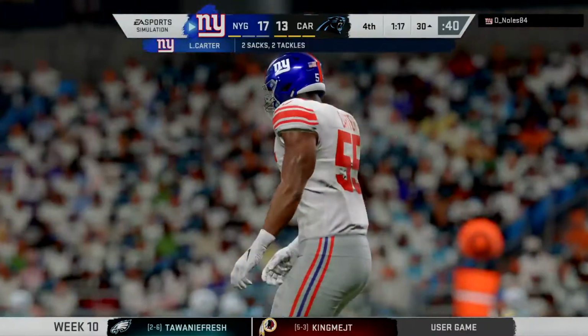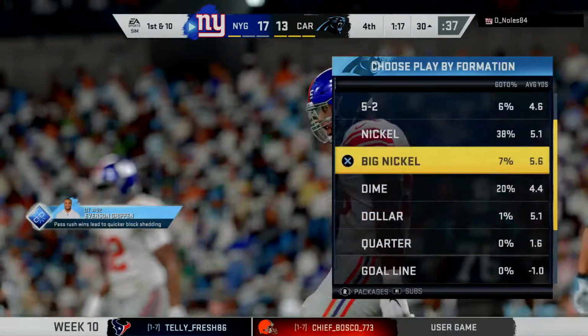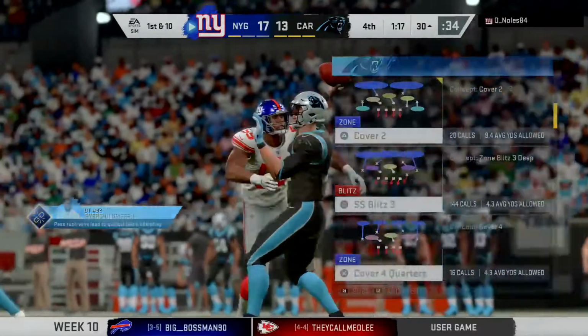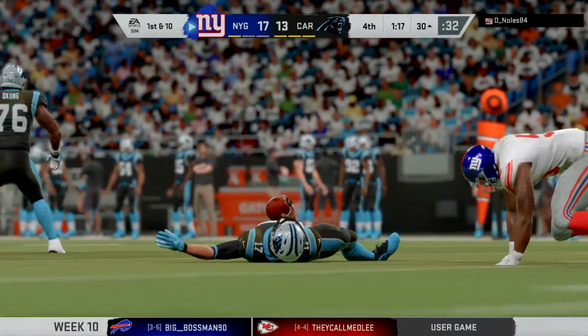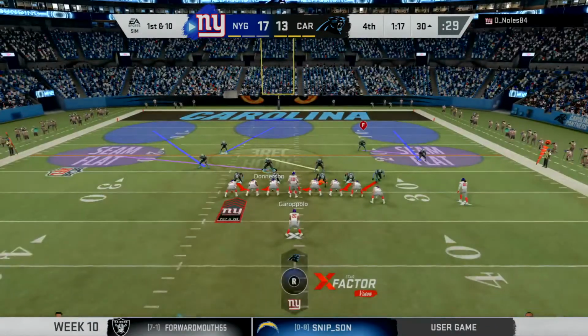Prescott to throw on 4th. And he can't get a throw away. He's taken down. Lorenzo Carter. And that'll be just about all she wrote for this one. So 1st and 10 now from the 30.